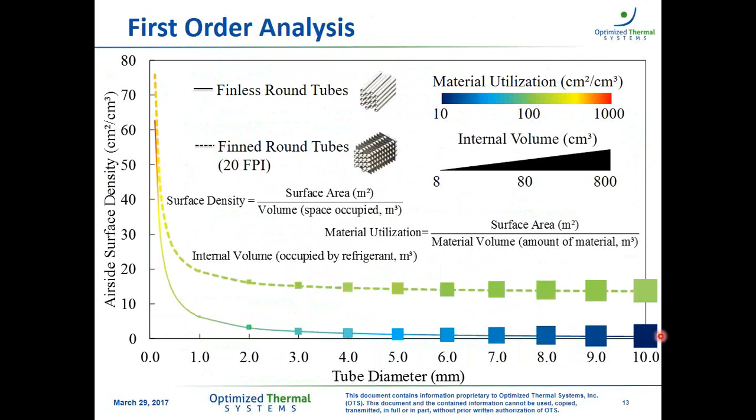What we're seeing on the x-axis is the tube diameter, and the two curves here are for finless and fin tubes. The purpose is not to compare one and the other, but how they change with respect to the three metrics described above. We can clearly see an increase in compactness as we reduce the tube diameter, and a very steep increase as we go below 1 millimeter. But we also have a significant reduction in material required for the same surface area as we reduce the tube diameter. And lastly, indicated by the size of these symbols, is the internal volume. If we go from 10 millimeters all the way down to 3 millimeters, we have a significant reduction in refrigerant charge. But why am I showing this?